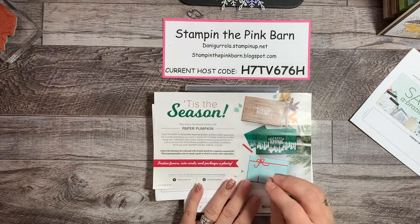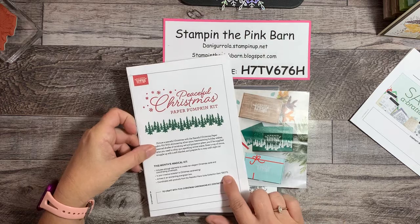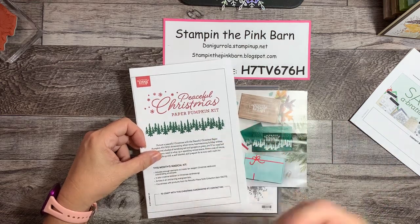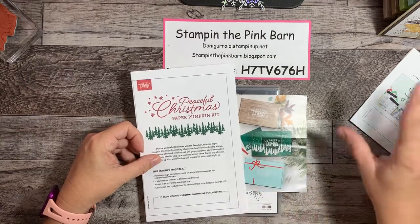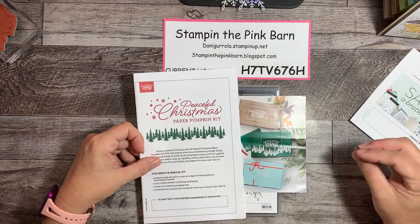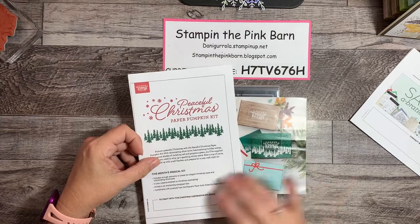Right now, we are also in the new Christmas Paper Pumpkin. It is called the Peaceful Christmas Paper Pumpkin Kit. It coordinates with that beautiful Peaceful Place collection that has that cabin in it. It also has the black and whites and gray along with that silver paper. Gorgeous paper. You don't have to have that collection to make this your all-in-one Christmas card kit. This will make 10 elegant Christmas cards standing alone, along with some coordinating envelopes. But if you already have the Peaceful Place, or do want to purchase it, they will coordinate together.